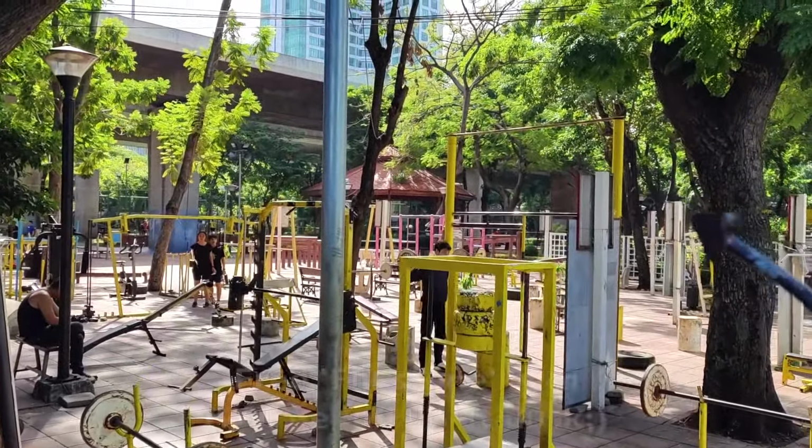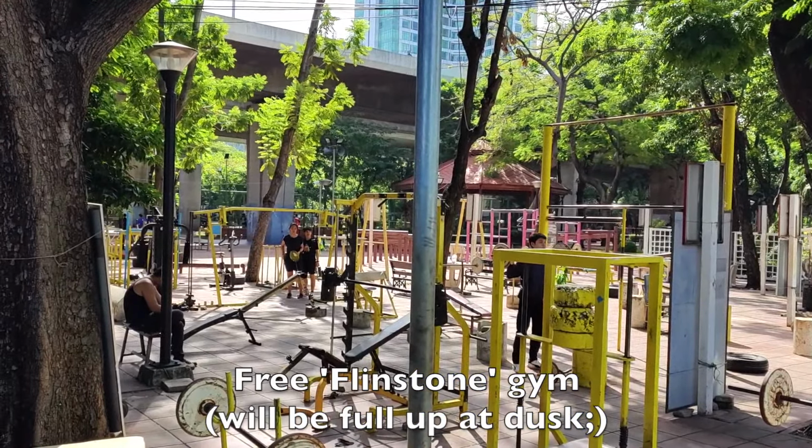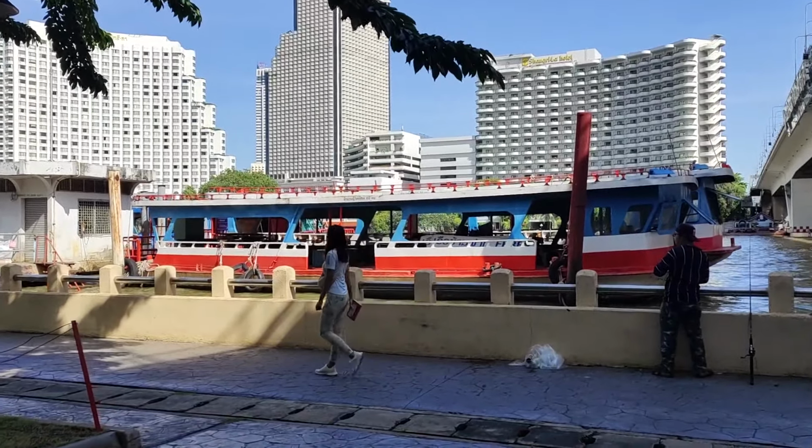One guy uses the Flintstone gym there. This is all free, by the way. This gym gets really packed. A lot of famous bodybuilders came out of old-school gyms like this, too. Another look back at the Shangri-La over there. Beautiful.